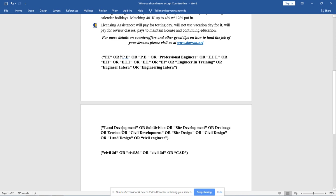That's basic. We've capitalized the ORs. Some older Boolean search engines will only accept capitalized. I'm old school. Taught Jeremy old school as well. So we capitalize the operators. Better safe than sorry. Monster accepts non-capital ORs and ANDs as well. If you notice other words, subdivision. Well, land development engineers, what they do: design up a subdivision, site development, drainage.